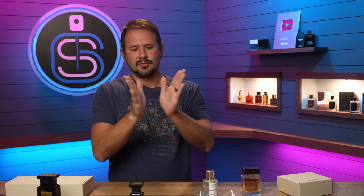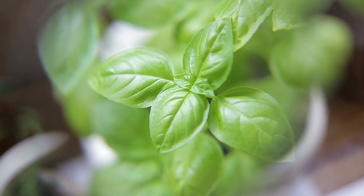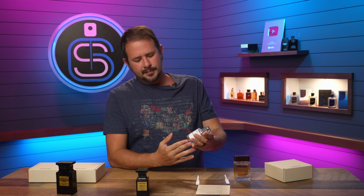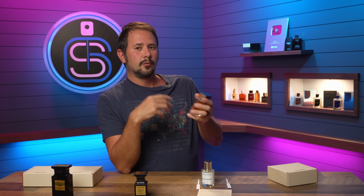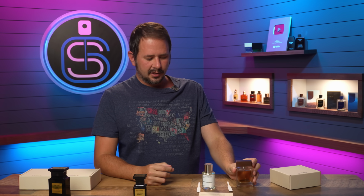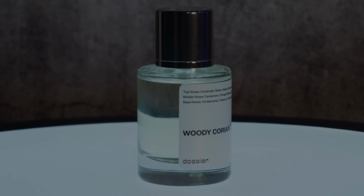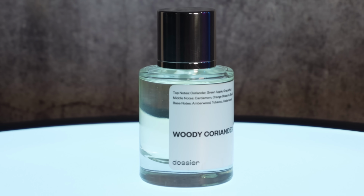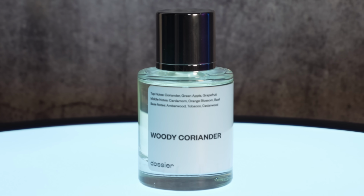As it dries, it does start to kind of go its own way a little bit, maybe a little bit greener somehow, which is almost the name, right? Because the name is woody coriander. But if you were to ask somebody, the 1, what do you get from that? What's the main thing that you focus on? I don't think too many people would say, oh, the woods and the coriander. So it's different, and it's kind of going its own way. Could use a little more warmth, a little more spice, but for 29 bucks, it's a really solid pickup.